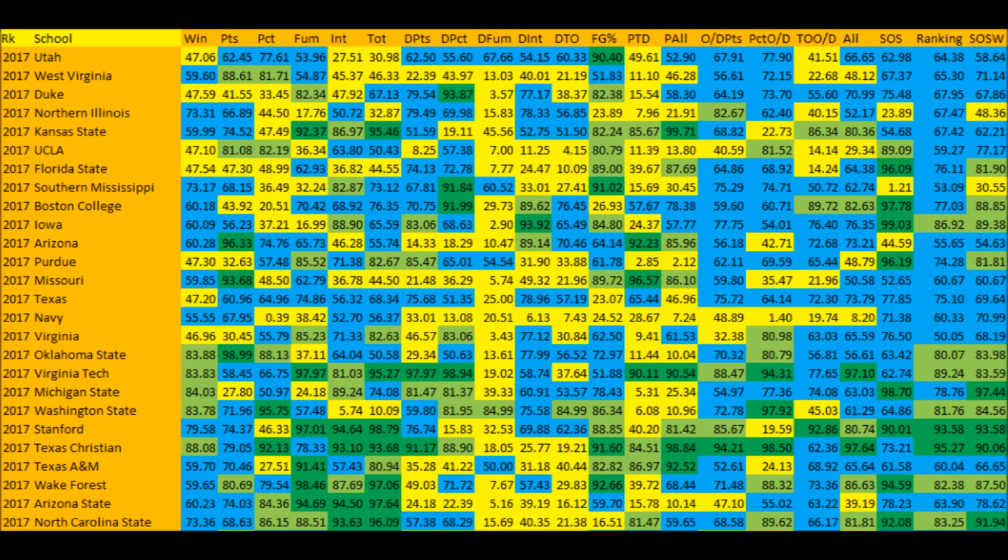Then we get to Michigan State versus Washington State. 54.97 for Michigan State versus 72.78 for Washington State. So in many ways, I would say that this is pretty much going to go to Washington State just because of a better offense and better overall feel for the game.